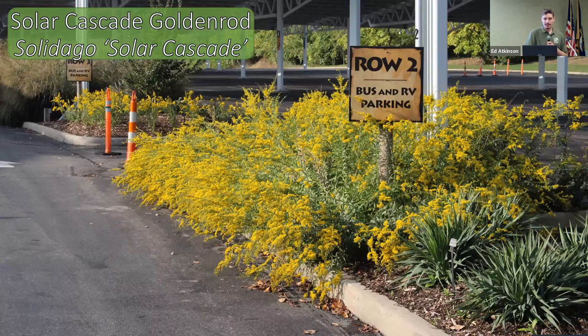So this is goldenrods. Goldenrods are, once again, really strong host plants. There's just hundreds of caterpillars and things that rear their young on these. And they're also very attractive to pollinators and very attractive to people. This one's called Solar Cascade. If you put it at the front of the border, it will droop down a little bit, so it's nice for low walls or curbs or things like that.